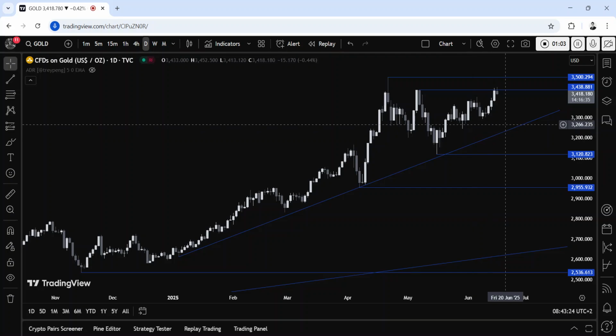Now, on the daily chart, we can see that eventually gold reached the key 3,438 level amid the Middle East tensions. That's where the sellers stepped in with a defined risk above the level to position for a drop back into this major upward trend line. The buyers, on the other hand, will want to see the price breaking higher to increase the bullish bets into new all-time highs.